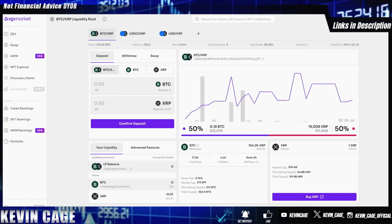So by adding liquidity to these pools, you're helping the pool become more efficient and have a lot more depth, helping everybody in the ecosystem trade between these pool tokens or whatever the pair is, whether it's between Bitcoin and XRP or any other pool, and you're potentially earning rewards for your contribution.